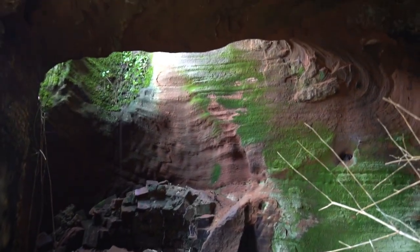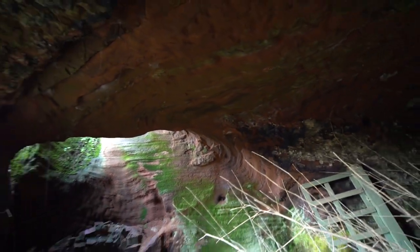Look how the stone is, all carved out of sandstone. It's a good idea, really. It is. Living in the caves. I'd happily live in here.